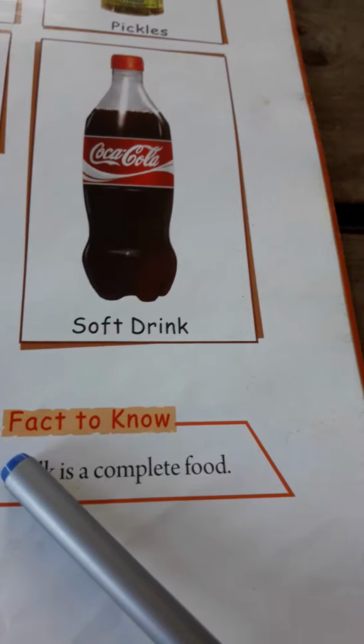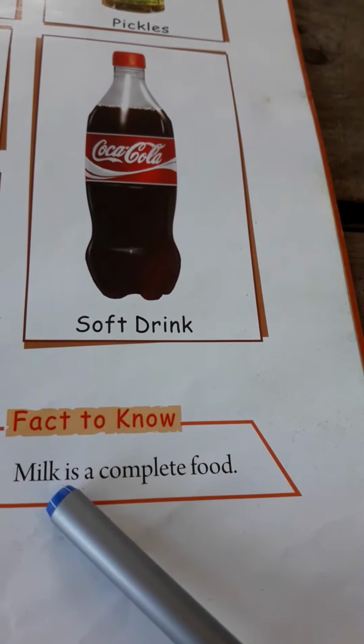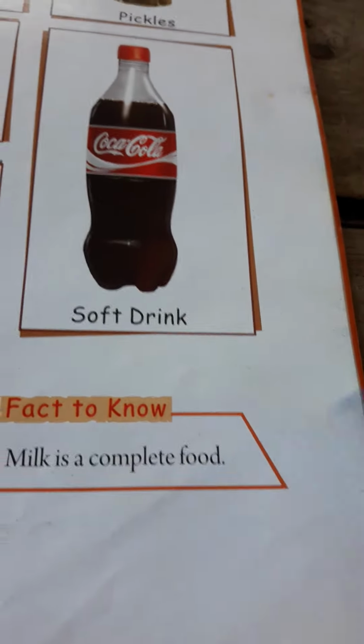So, a fact to know. You have to remember, milk is a complete food.